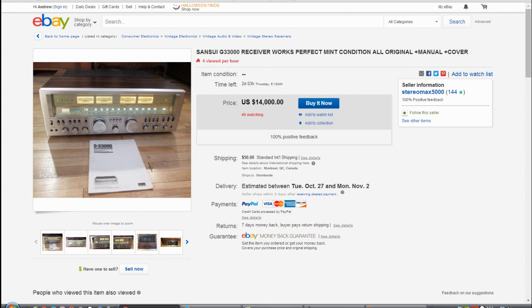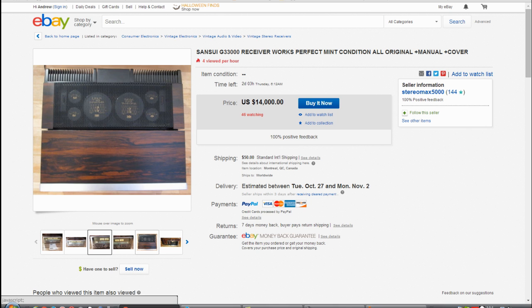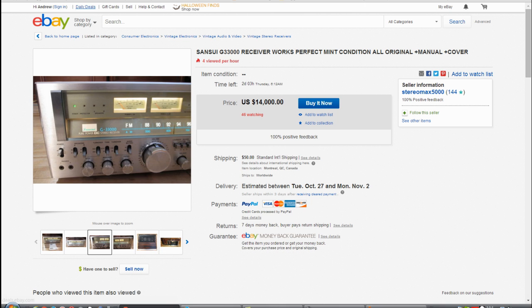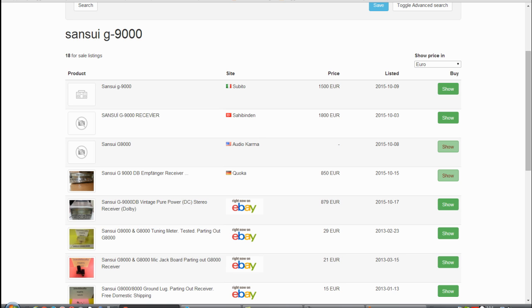Anyway, look at this, an unbelievable, fantastic looking receiver. Well, too much for me, so I will go on with my story. In the Netherlands, these G9000s cost between 1,500 and 2,000 euro. In America you can find a G9000 much cheaper.